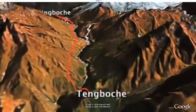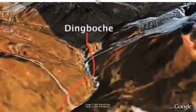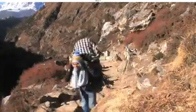The walk from Tengboche to Dingboche starts off gently sloping downhill, but shortly after crossing the river, we head uphill and spend most of the day walking along the river valley.